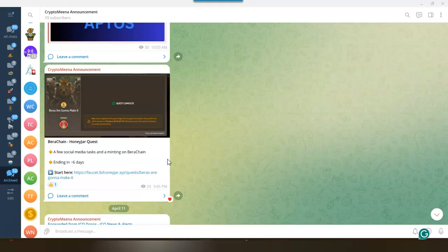The next one, Bera Chain Honey Jar Quest. These are the community projects, and there are a few quests you have to join, retweet, like, stuff like that. There is no guarantee that you will get an airdrop, and also Bera Chain is very, very heavily farmed. But just to increase interaction, and just in case somehow these community projects come out to be a winner, I think it's fine to do these activities. So this one is going to end in a few days. So if you want to do it, do it now.